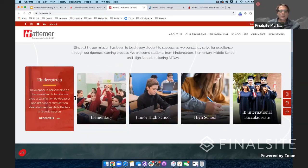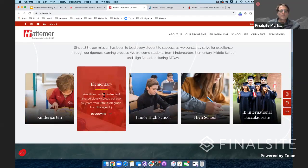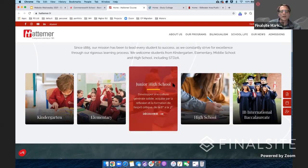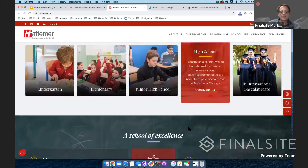Just look, here's your entry point. Clearly prospective parents are thinking about one of these. Likely, maybe they have a couple of kids, but by and large, they're thinking about a particular age or entry grade. So it just makes a ton of sense.